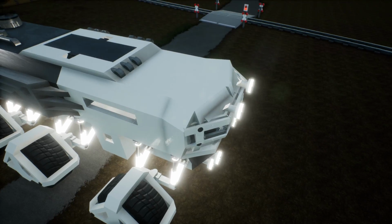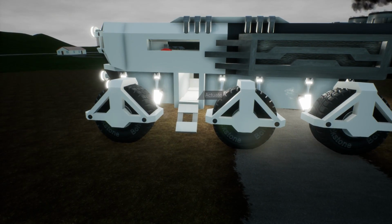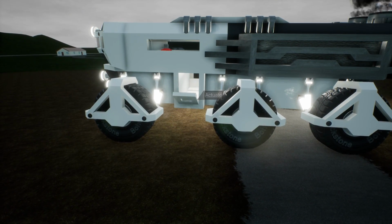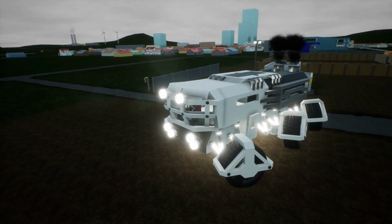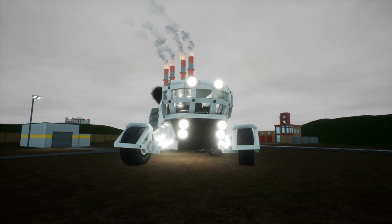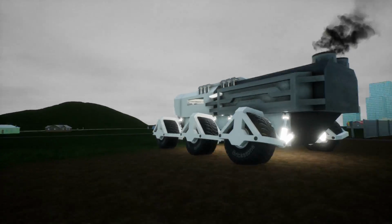All right, let's go ahead and drive this thing around and see what it's like. Hold on, is the door... I should probably get the door up here. Oh, let's go and open. Yeah, I got it. There we go. Oh. It's all actuator driven. That's actually pretty cool. Look at that.